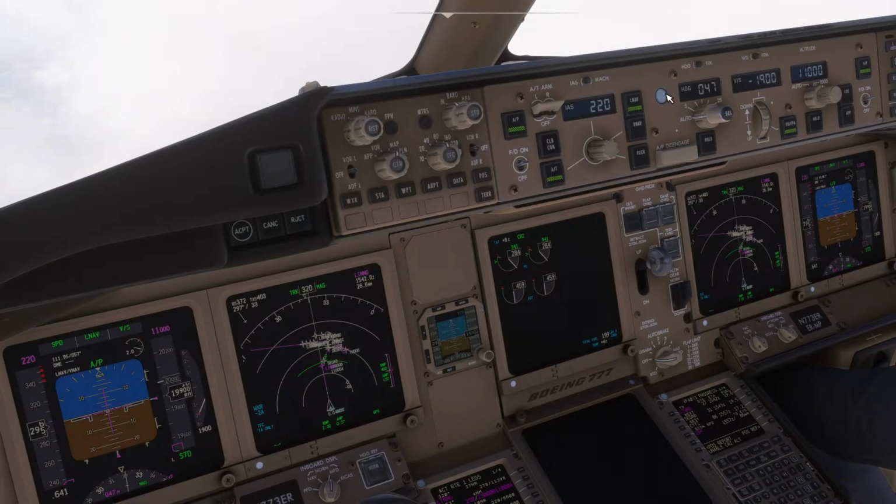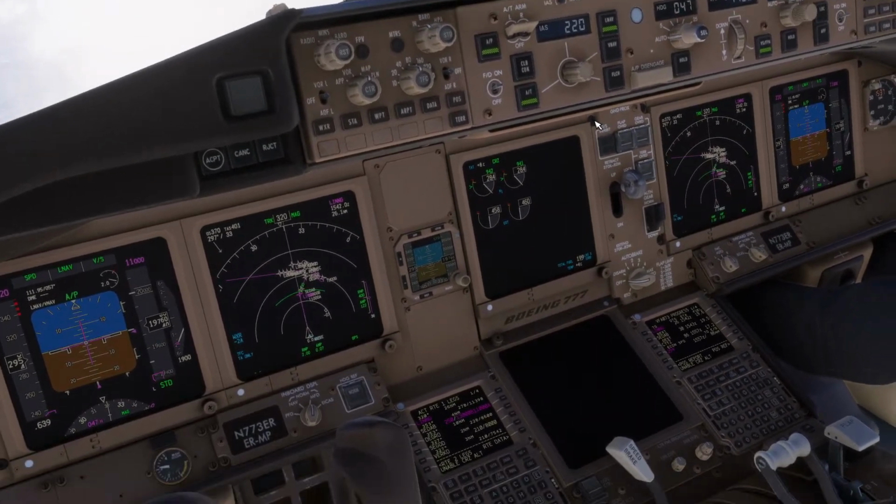So we've gone for vertical speed mode. We've also gone for a selected speed. So then the aircraft is just controlling the throttles.